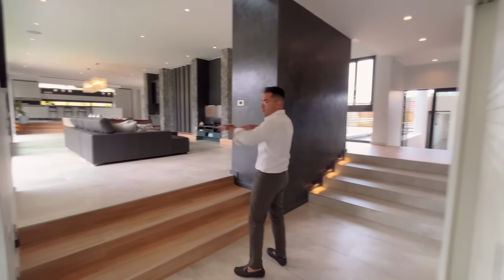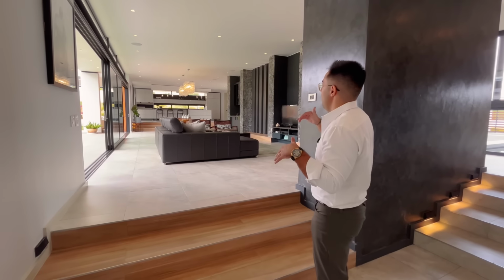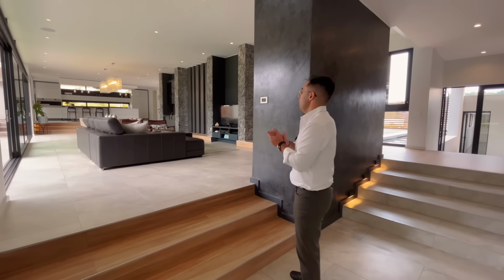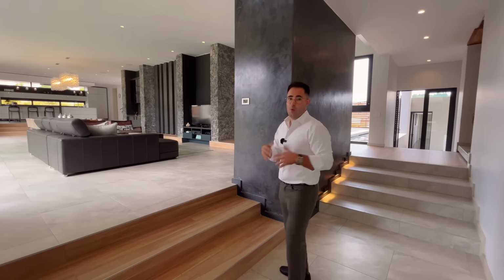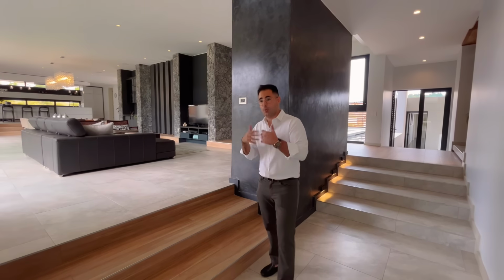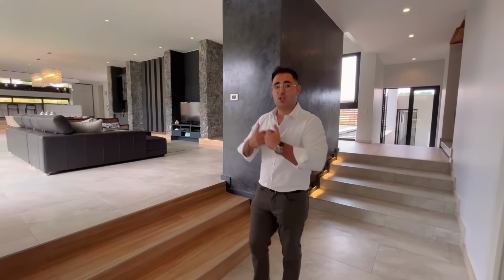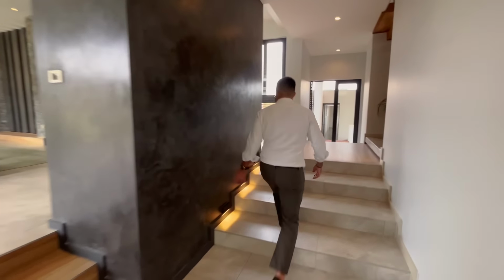So just to touch, we've basically covered the ground floor. And now we're going to make our way upstairs to go see the more private parts of the home, the bedrooms. But you'll see it is just completely open. They wanted a space that's functional and practical. And they wanted a space that they didn't have to leave their home, that everyone wanted to come to their own home to have the best time and live their best life. Okay, so let's carry on.